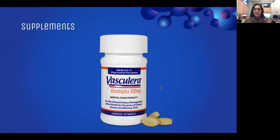And really, Vasculera is the medical form of that. Vasculera is the first what is called prescriptive food ever approved by the FDA. So it's not considered a medication, but you do need a prescription for it. And we only can get it from an online pharmacy because they're the only ones who will give the patient any kind of reasonable pricing. If you try to get this from a pharmacy around here, you might be spending $1,000 a month. Whereas through the online pharmacy that we use, you get it for anywhere from $45 to $49 a month, depending on whether or not you get a 1-month or a 3-month supply.